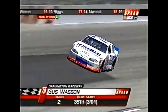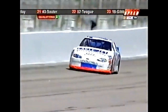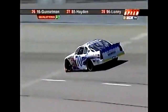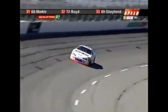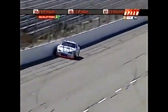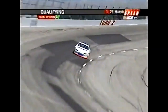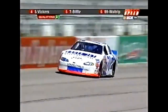If Wasson, who practiced 26th fastest, makes the top 36, Morgan Shepherd will likely be headed home. And if Wasson doesn't make the top 36, then Shepherd is in. Gus's time in practice was a 30:69, and that would definitely put him into the show. So the 29-year-old from Lincoln, North Carolina, who's made 2 Darlington starts and 3 starts this year, Bristol, Nashville, and Kentucky, has his shot. Right now, with the way that the qualifying session has slowed down from practice, if you just run in the low 31s, you're in good shape.